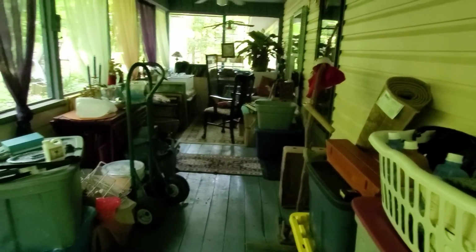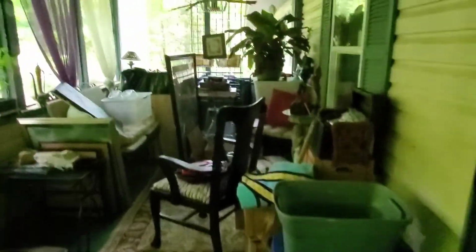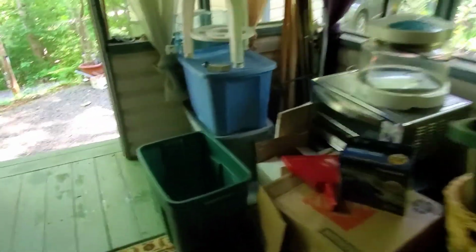Thank you for joining me and the mess that I am trying to tackle today. It's just a matter of sorting and organizing and deciding what I want to keep and what's going to yard sale and all that. But it took my beautiful, serene, wonderful porch and I had to do it. I already told you guys why. I wanted to get out of my storage unit, so this was the only way to do it.